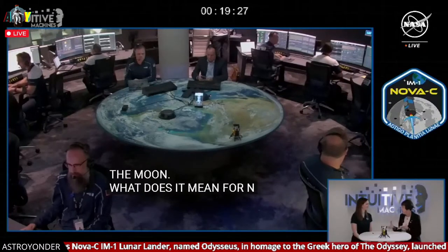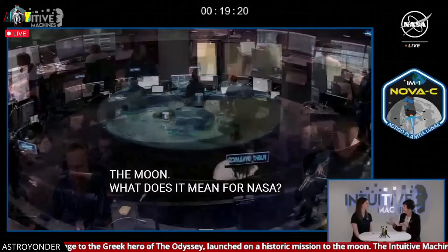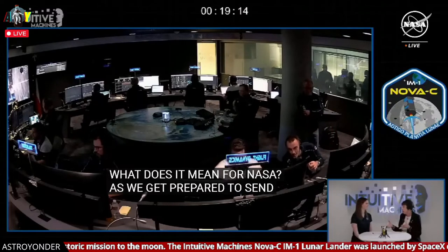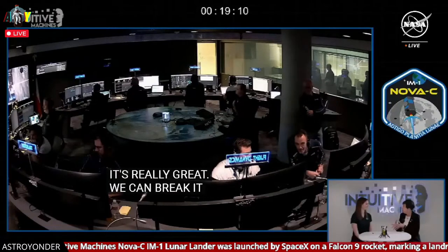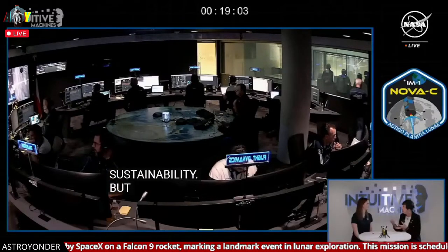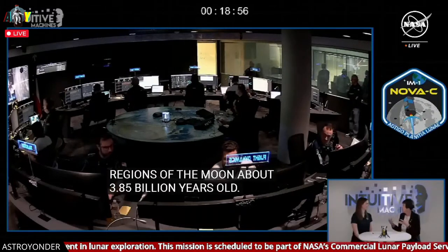We think we're going to find great volatiles down there. So as we get prepared to send our astronauts there, we know that there's water there and we can use that water. Water is very heavy to carry, so it's really great if you can use it on the moon. We can break it up into hydrogen and oxygen, use it for fuel. Really great for our sustainability, but also where they're going is one of the oldest regions of the moon, about 3.85 billion years old. So we can actually learn about what our solar system was like before life started.